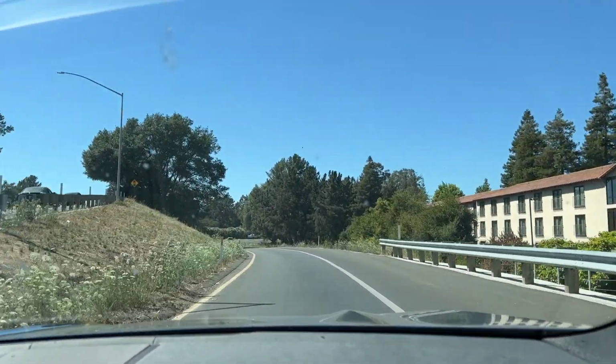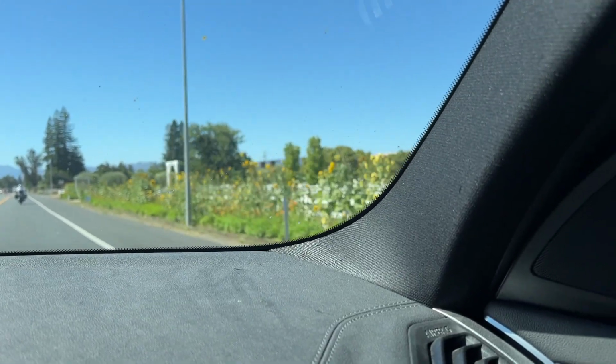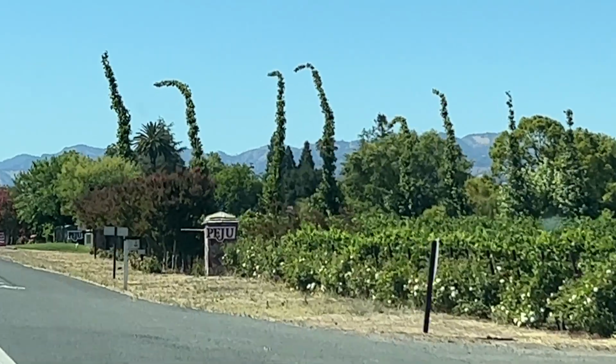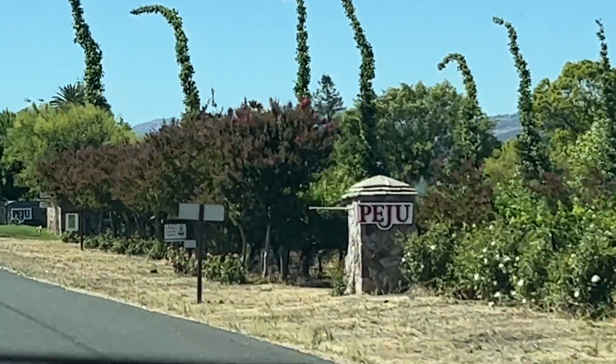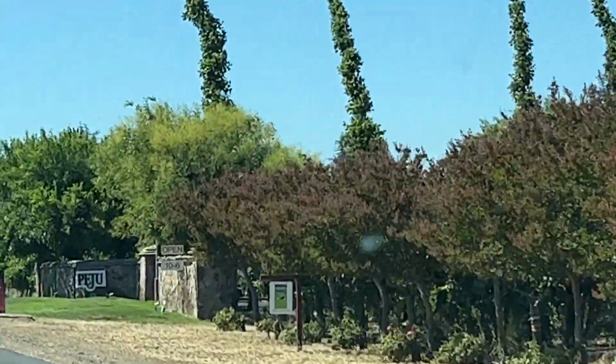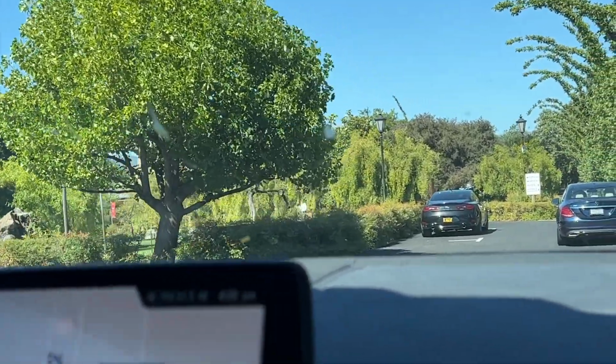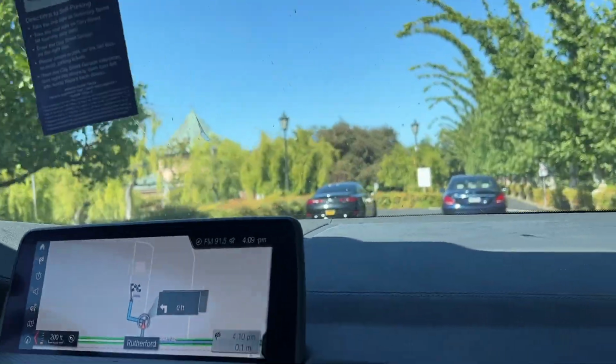Peju Winery. Look at those sunflowers. Anyway, I missed it again. This place, huh? Oh, you don't know. Wait. Peju. This area. Beautiful. Beautiful winery.